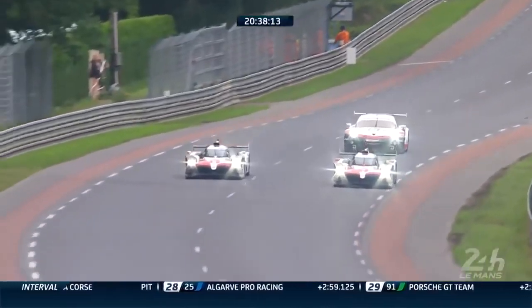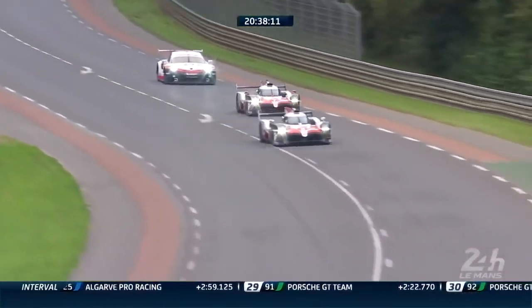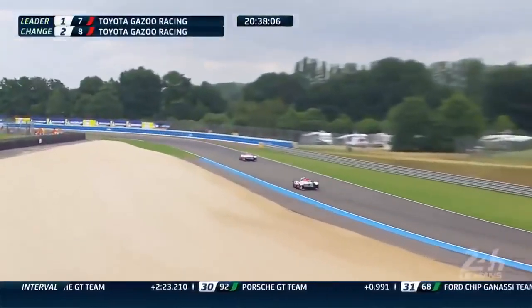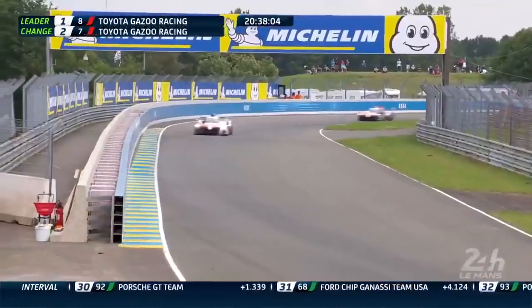And we see here Fernando is about to go past Jose Maria Lopez. Lopez backs completely out of it. So again, Toyota, I don't like using the word orchestra.